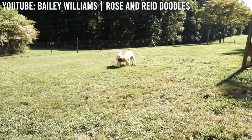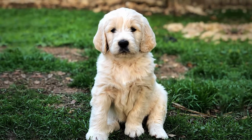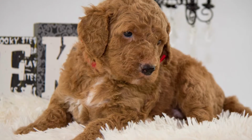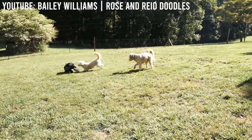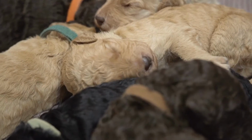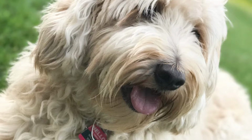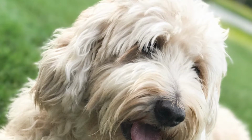Shedding for these dogs can be a bit of a mixed bag. Some F1 Goldendoodles shed a little, and others do not shed at all. Their shedding is further complicated by the fact that you can't tell for sure if an F1 Goldendoodle is actually shed until it gets its adult coat at 12 to 18 months old.